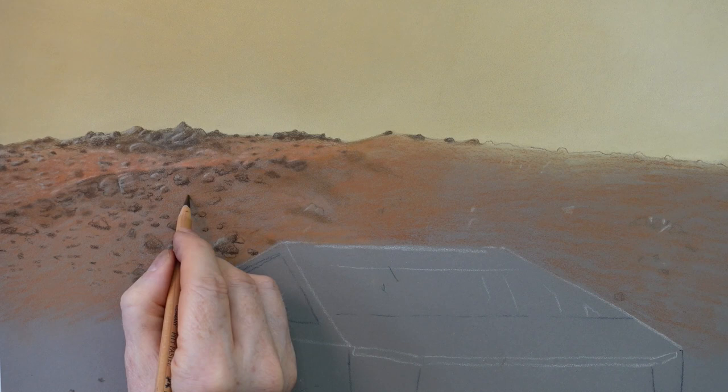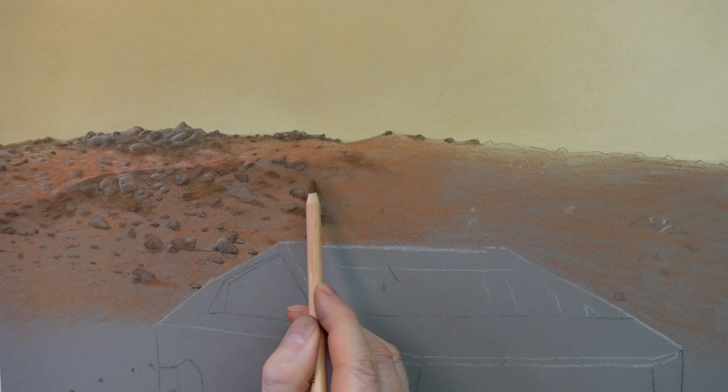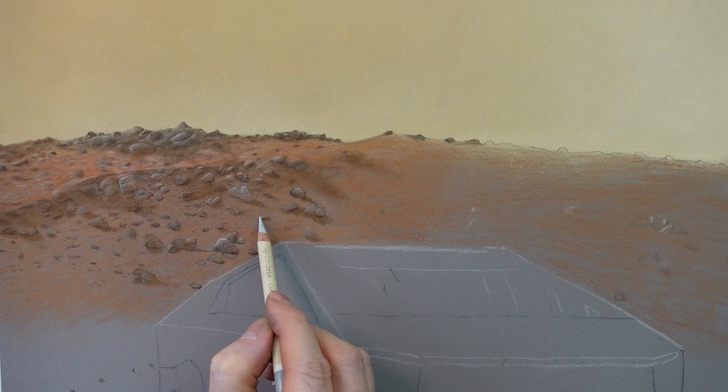It took quite a bit of time, actually. This is sped up quite a lot. Quite laborious doing all these stones, but they are very simple shapes, and each one of them of course has to have its own shadow and its own lighting to make it look real. So I did fiddle around with the stones quite a lot, and I was kind of learning on the job here just what effect worked.